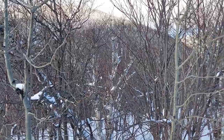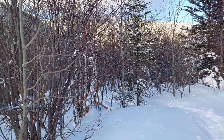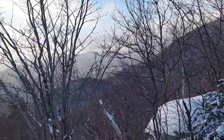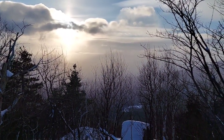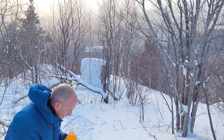Marble Mountain summit, 1 mile up, 2,700 feet-ish, just the beginning of our day. Sun's coming up over Mike, kind of pretty. Looking down there at the Whiteface Ski Center.